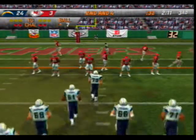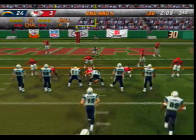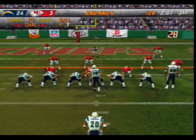Eighth play of this drive. Ball inside the 10. Keep the throttle down. Come on. Let's do our thing.